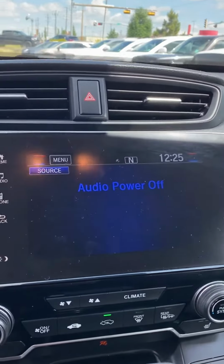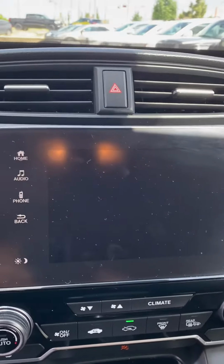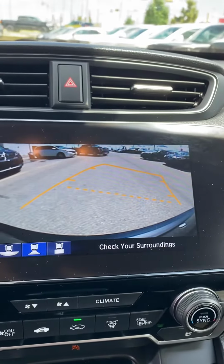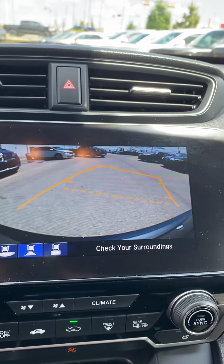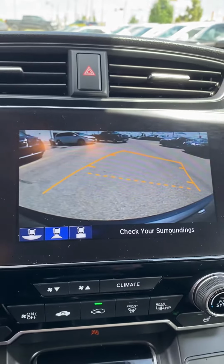Nice big screen here too. Very easy to use. We got a huge backup camera. It does come with the yellow lines there just to guide you as well. Very slick. Yeah, absolutely beautiful vehicle.